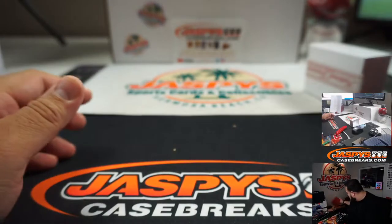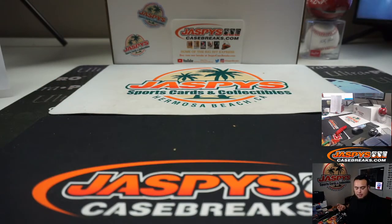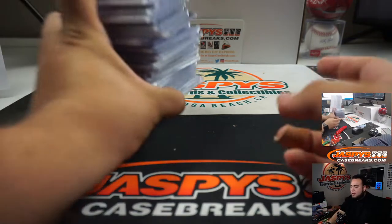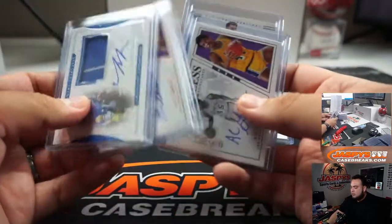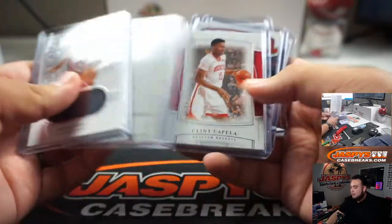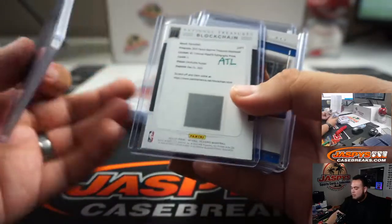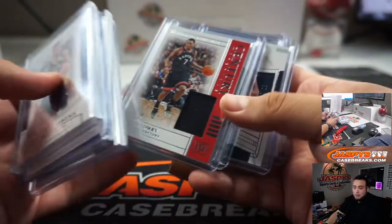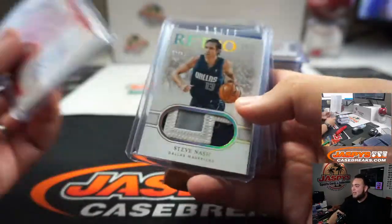That was the break. Unfortunately, no Zion or Ja, but we did get some good RPAs, including that true RPA of Kendrick Nunn. And again, these all going straight up to the breaks or to the customer that bought spots. All right, got Kyle Guy in there. But again, guys, obviously NT is going to be tough, especially with the price this year. You know, obviously some of this stuff shouldn't be selling for this much, but of course, supply and demand, we all want Zion, so the price is going to go up.